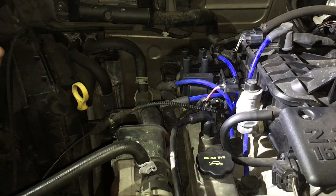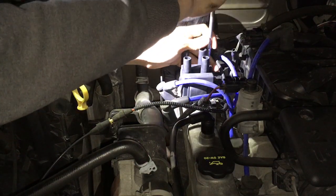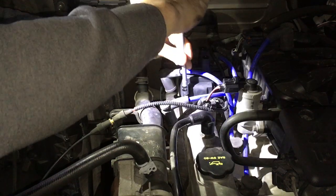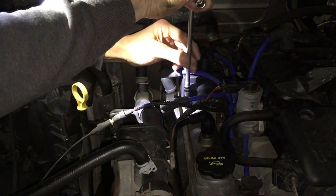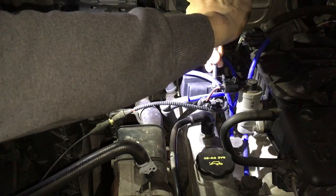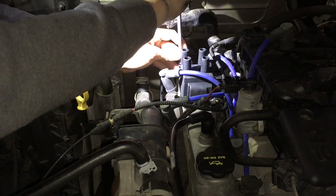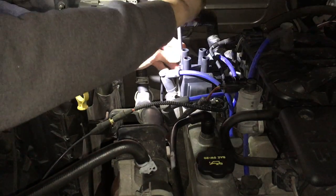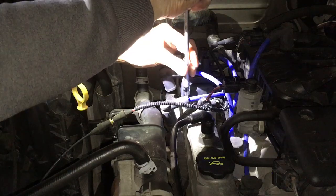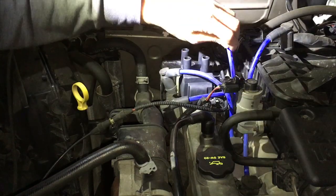All right, so now I can start tightening it down. Let me do the back side first. Okay, everything's tight. So remember, 1, 2, 3, 4. So this one's 3 right here.